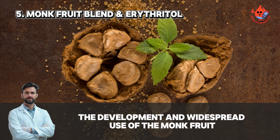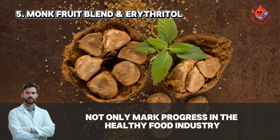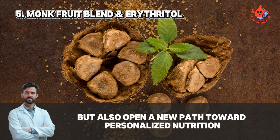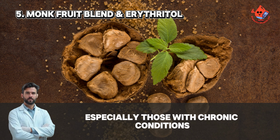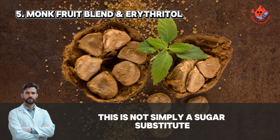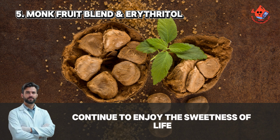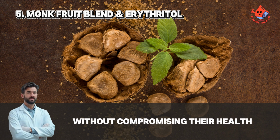Finally, the development and widespread use of the monk fruit, erythritol blend not only mark progress in the healthy food industry, but also open a new path toward personalized nutrition for specific groups, especially those with chronic conditions such as diabetes, cardiovascular disease, or obesity. This is not simply a sugar substitute. It is a sophisticated nutritional strategy, helping millions of people continue to enjoy the sweetness of life without compromising their health.